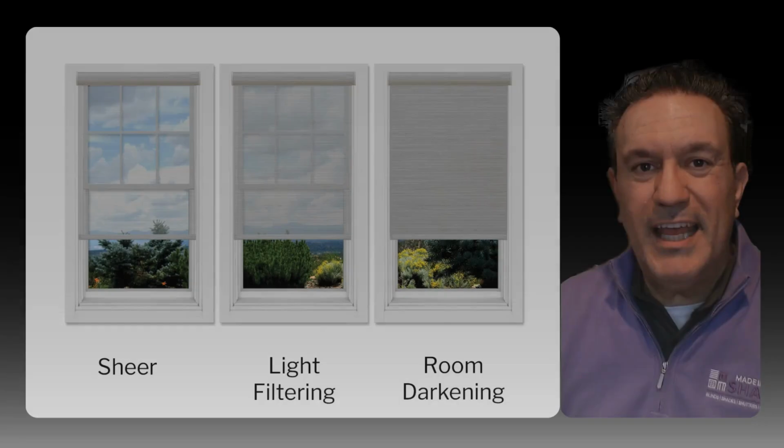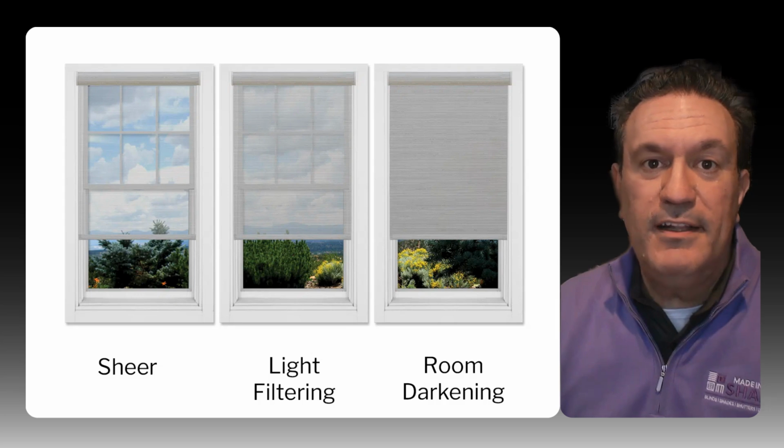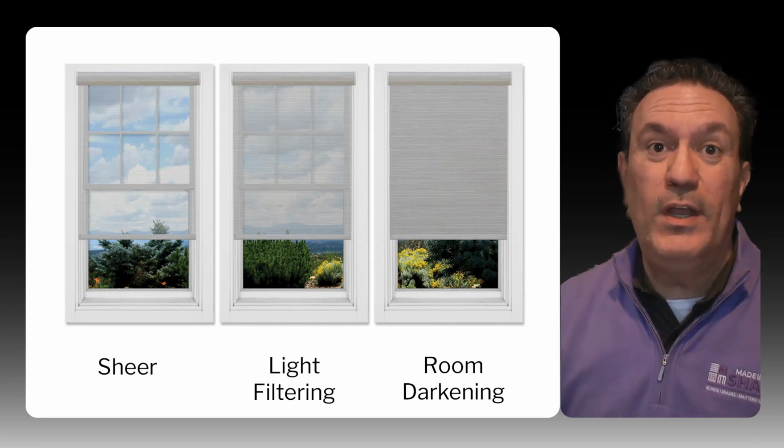privacy. Blackout shades, on the other hand, are made with densely woven or coated fabrics that block up to 99% of incoming light. If you're a light-sensitive sleeper like me, work the night shift, or just want to create the ultimate home theater experience, blackout is the way to go.